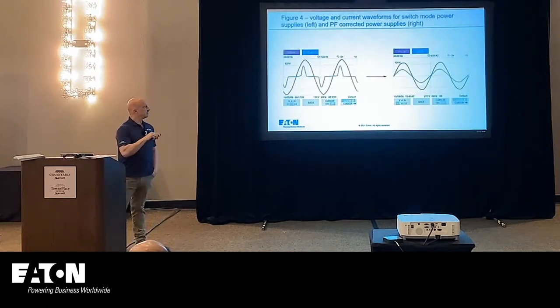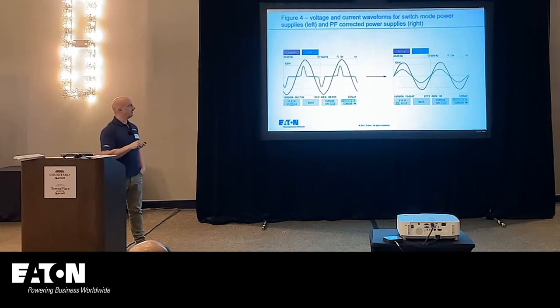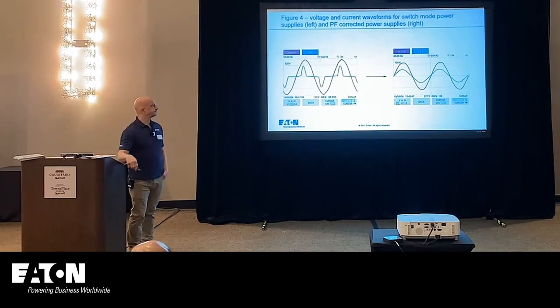So this is what computer power supplies used to look like. This is what the power factor corrected ones look like today. At one point, these were $12 and these were $75. They've come together a lot more in cost, okay? But again, this is a lot more what the front end of a vehicle charger looks like.